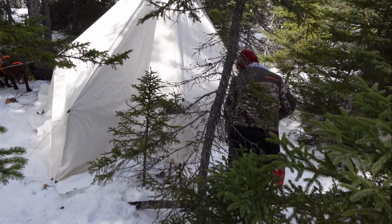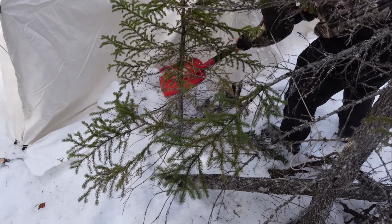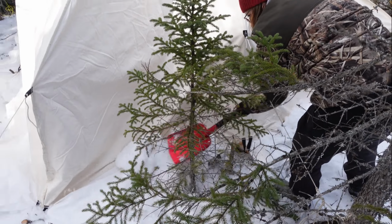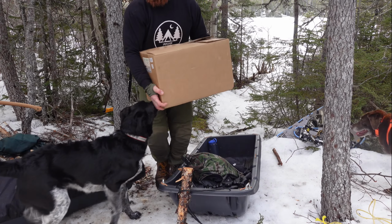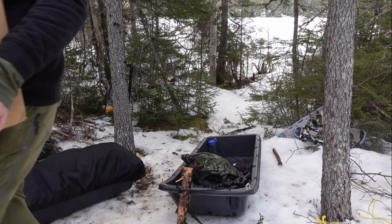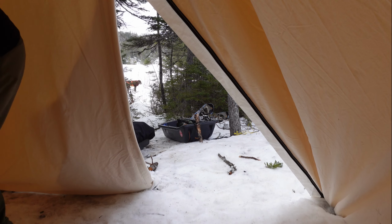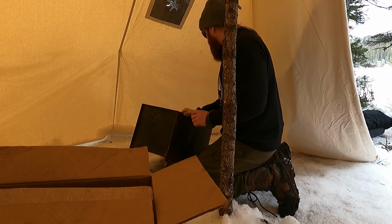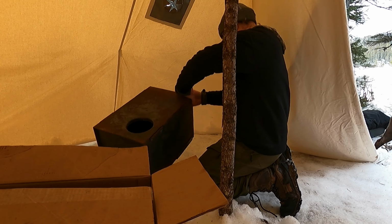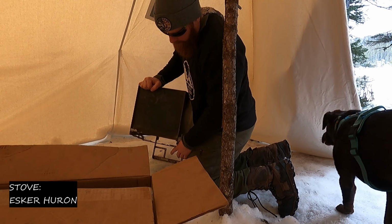Here we go. Starting to look like something now. So Amy's just shoveling in the snow skirt. Get the grass out. First time having this stove out this year. Hopefully it's all there.